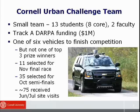We were one of the six to finish the competition, as Luke mentioned. We were not one of the top three prize winners, which were Carnegie Mellon, Stanford and Virginia Tech. There were 11 teams selected for the final race based on semifinals that were run just beforehand. DARPA had indicated that they were hoping to run 20 teams in the actual race. There were only 11 that they felt were qualified enough to run the race. And in fact, fairly quickly in the first mission, five of the teams were eliminated. So within about an hour into the race, it was down to six. And there were about 75 teams that received site visits from DARPA in June and July. Be glad you weren't the DARPA program manager who had to go around and visit 75 places and evaluate their vehicles. That was pretty painful.